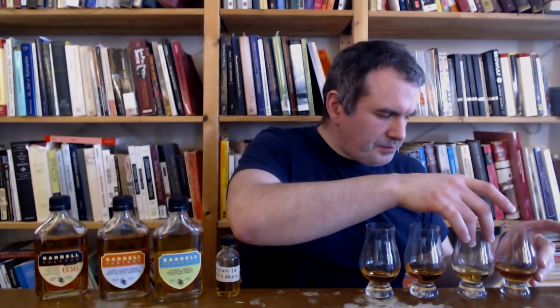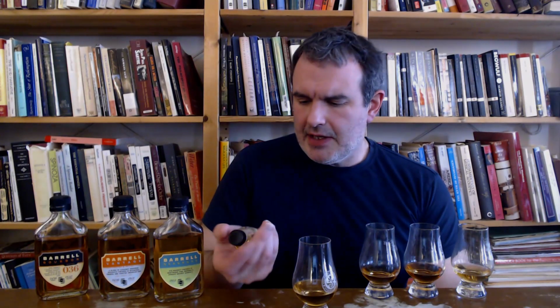Okay. And now, the one that was not in the set, the Seagrass Grey Label 16-year-old. This is batch 2. 66.67% alcohol. So considerably stronger than these others. Now, again, as I said at the beginning, this is not just a stronger version of this regular Seagrass.